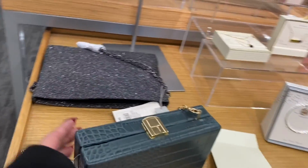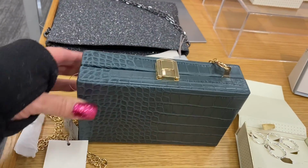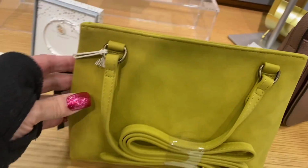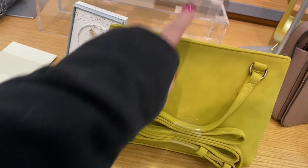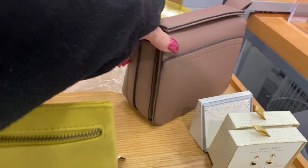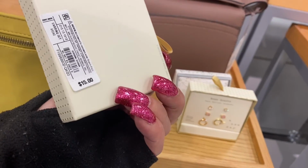Okay, so this is Buy a New Day. It's shaped like a little box, this purse, and that's $35. And this, I like this color. Reminds me of a chartreuse color. It's so pretty. Universal Thread, and that's $17.99. Then you have that one. And these studs here, let's see, $15.